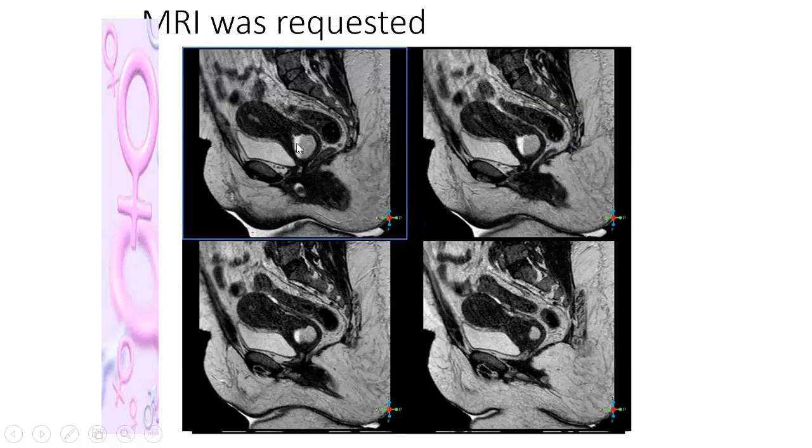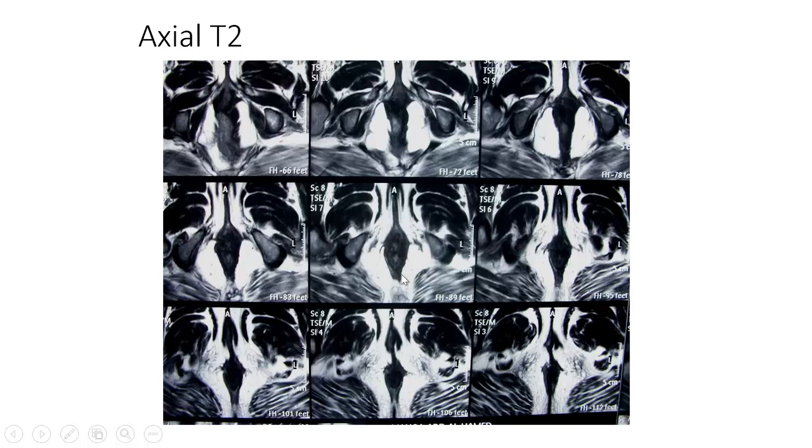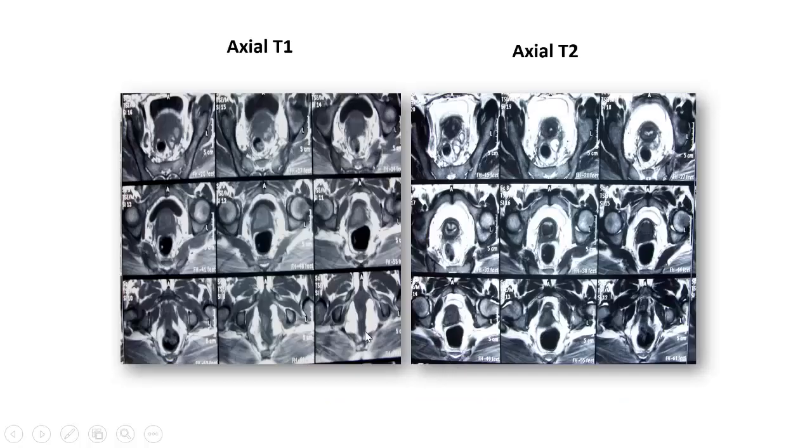Here, this is the uterus, and here the cervix is distended by a fluid-containing structure, and this is the vagina. And then here, we just cannot delineate the vagina separate from the urethra. Here also, this is axial T1. The structure in the cervix is echogenic, like we see here. It's maybe a proteinaceous cyst, like a Nabothian cyst or something like that.